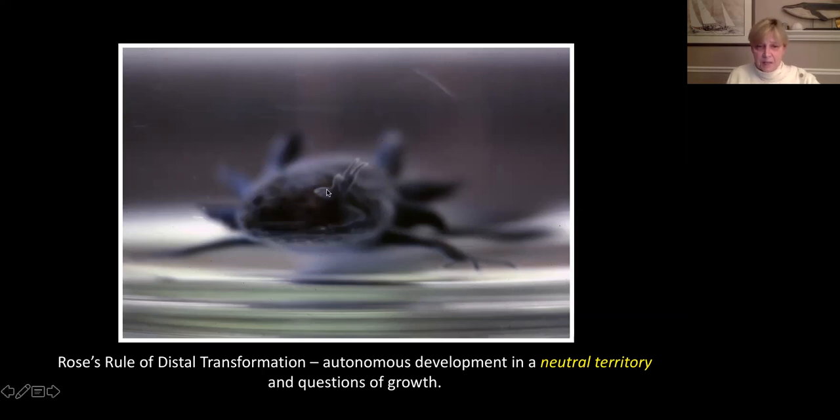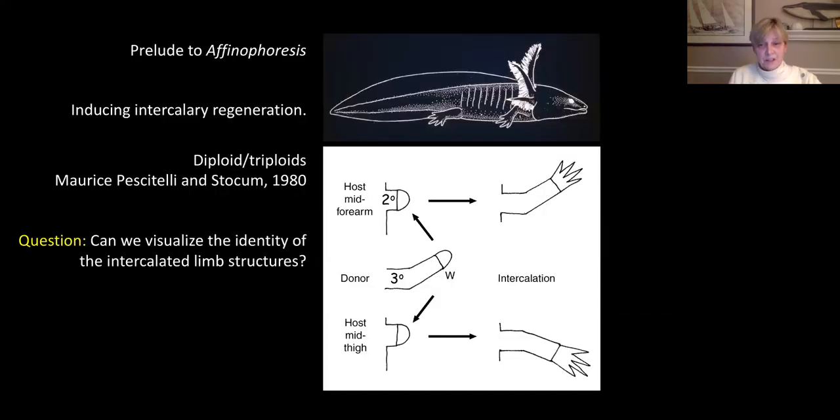So just keep in mind that blastemas can only regenerate structures distal to their plane of amputation. And we're going to use that in this very next experiment. So this was the prelude to the work that I did as a PhD student, and we still haven't figured out the molecular elements behind this experiment, but we're going to.